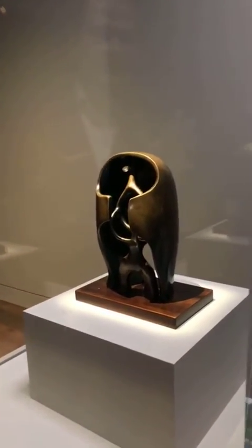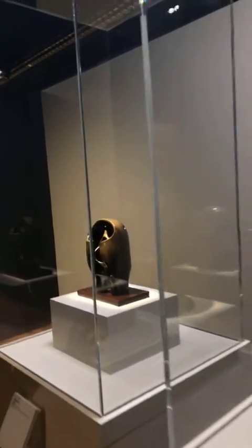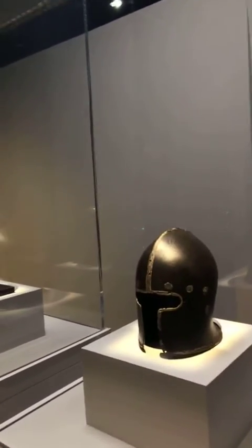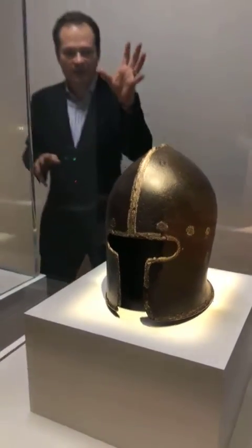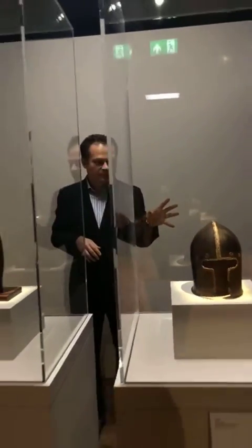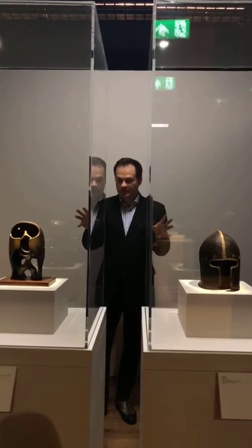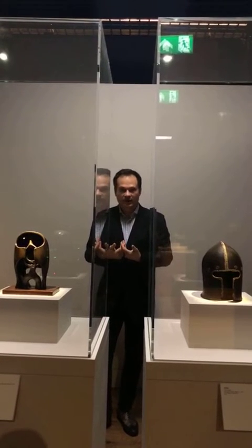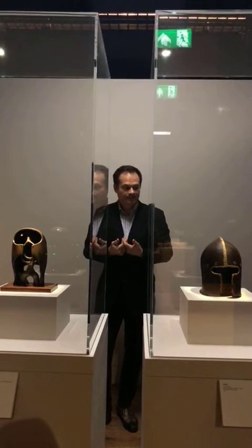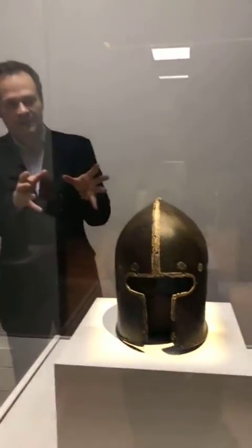This is kind of this central introductory juxtaposition that is designed to really sum up everything that the show is about. You have on the one hand an original mid-15th century Italian helmet, and on the other the first of a number of sculptures that Henry Moore produced on the theme of the helmet, or what would later become known as helmet head.